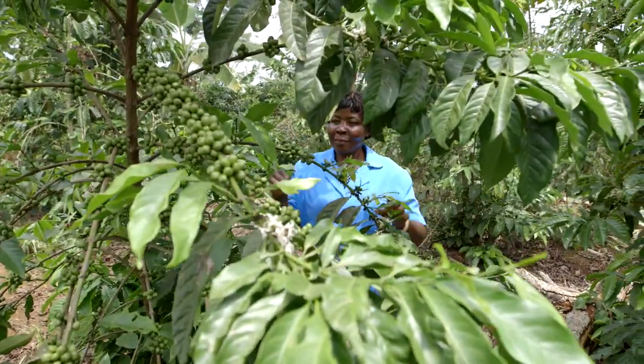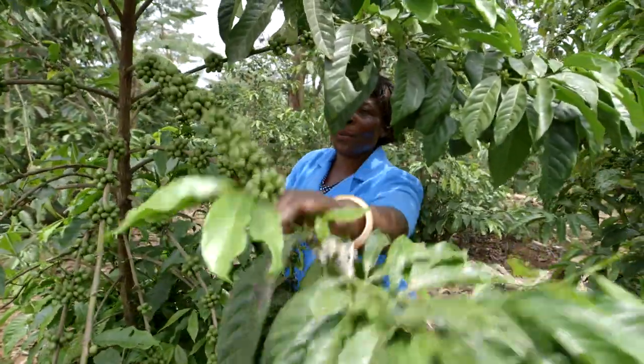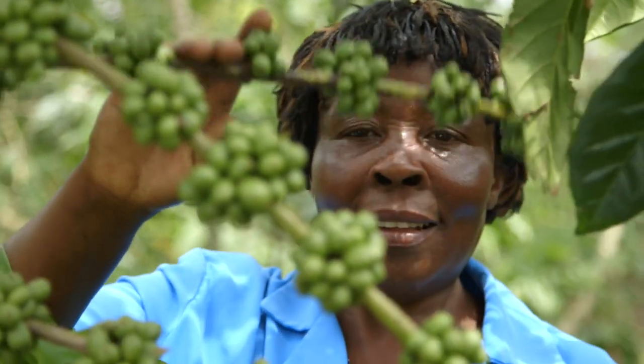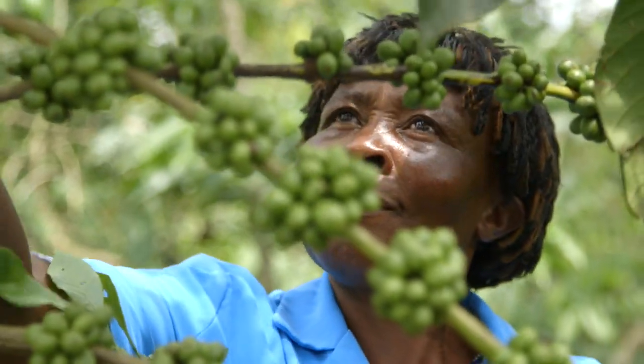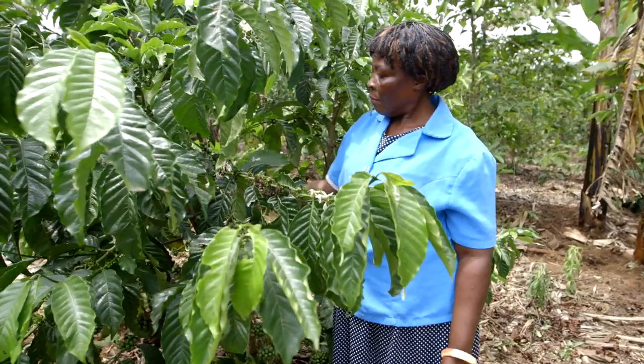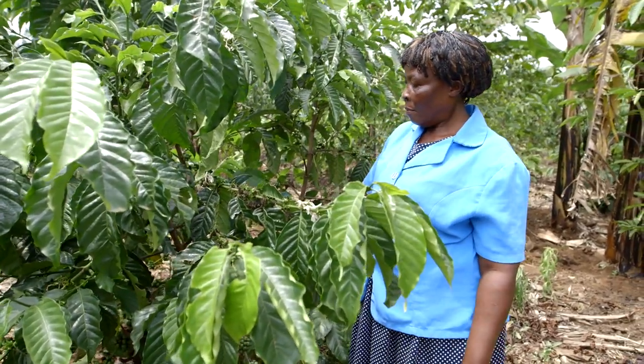13 years ago, Immaculate started by planting 80 coffee trees. She now has 900. She harvested 1,500 kilograms last season. She's somehow happy with that, but knows she must do better because coffee is her biggest source of cash. With coffee, you get cash. When you want to buy land, you can buy. When you want to buy a cow, you can buy. And I love my coffee. My coffee is my everything.